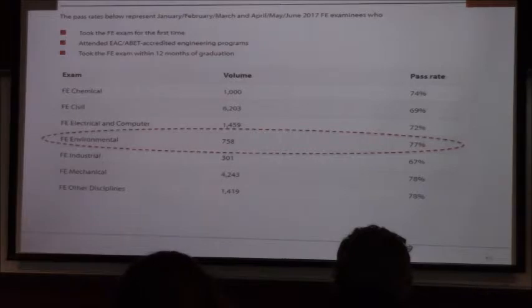So let's talk about it the other way. Why do people not get registered? I think a lot of it's the fear of failure. You know, who wants to sit through this and fail this test? No, it's not fun. But feel good about this.